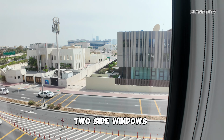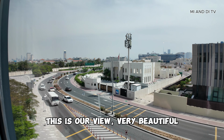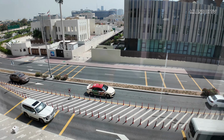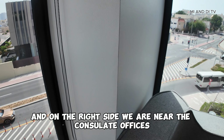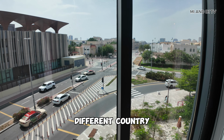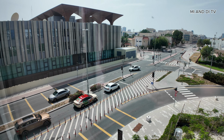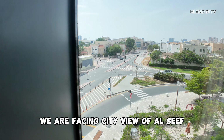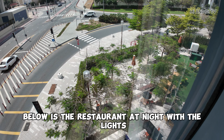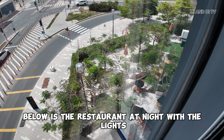Two side windows. Window, this is our view. Very beautiful. City view. And on the right side, we are near the consulate offices of different countries. We are facing the city view of Al Seef. Hello, this is our restaurant at night with the lights.